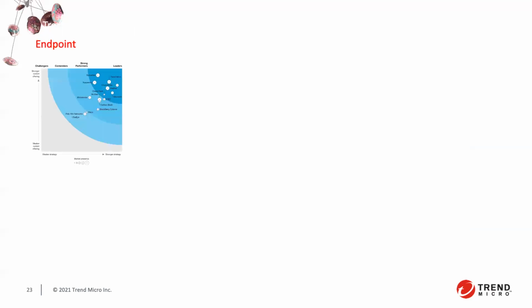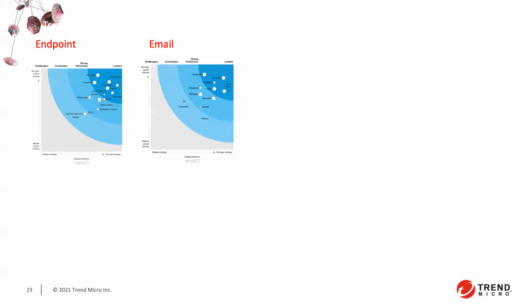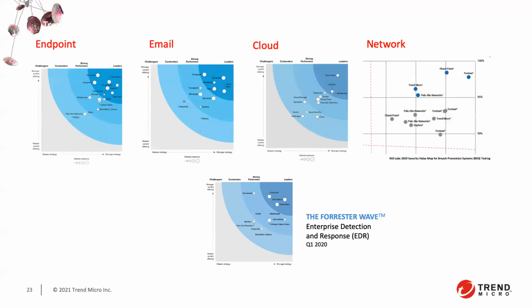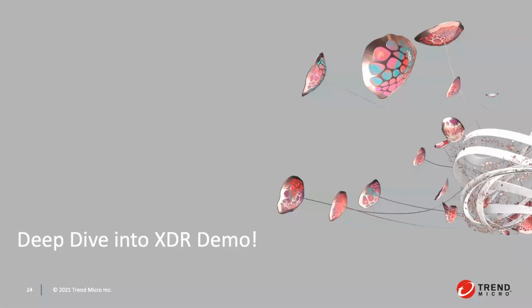Having this different approach with a powerful solution leads to being a leader in the key areas: the endpoints, the emails, the cloud, and the network. And in turn, it leads to being a leader and the best XDR solution according to the Forrester Wave, Q1 2020. Now, let's have a deep dive into the XDR demo.